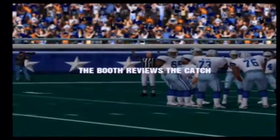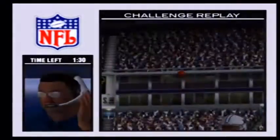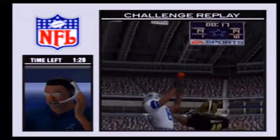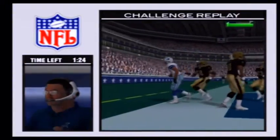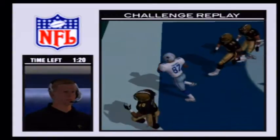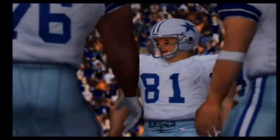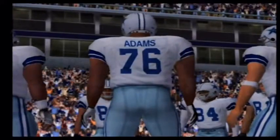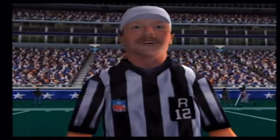And we're back. And it appears this one is going to be looked at. Yeah, and because it's in the last 2 minutes, that call came down from the replay booth. Now, it looks like he came down with it. The official will have to decide, though. And, John, what do you think? Was he in bounds? I think he was, but remember, to reverse it, the referee has to have clear visual evidence. After a replay, the ruling on the field stands.